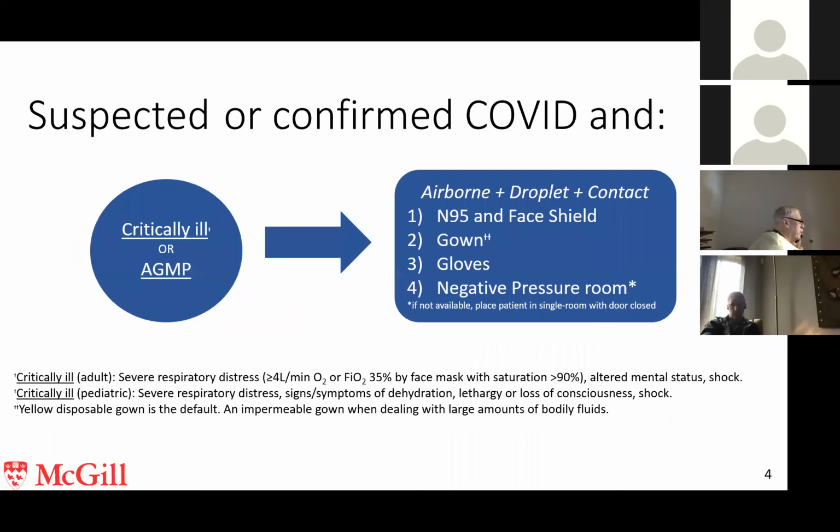So any patient that we're having suspected or confirmed COVID, and they're critically ill or you're doing a procedure on them, of course you're doing droplet, airborne, and contact. So these are the ones we're really using where the N95 mask is necessary. So just a summary of this. So obviously the first step we're going to be doing is washing our hands. And this is done all outside the patient's room, of course.